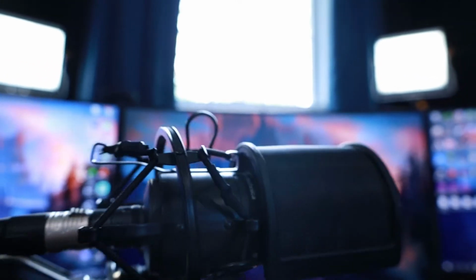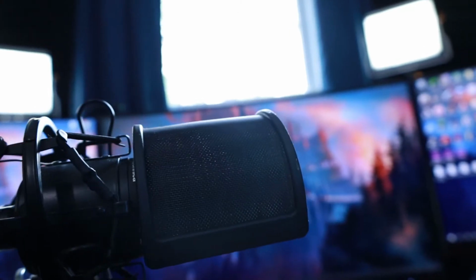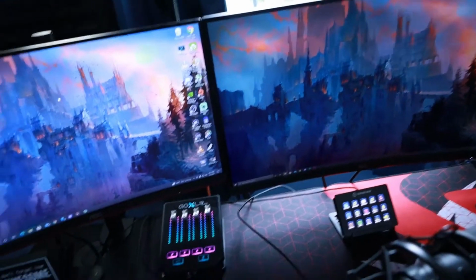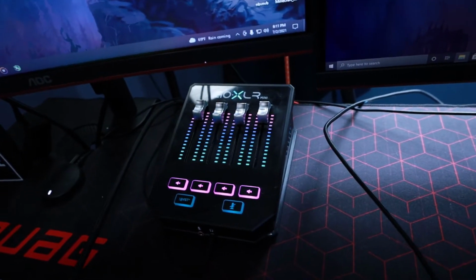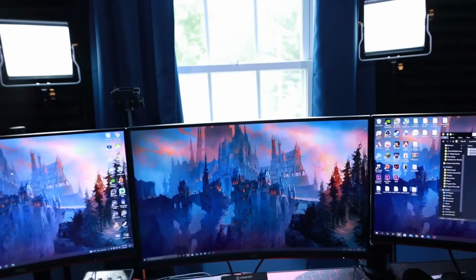It's not a Shure SM7B, but it does sound amazing. I mean, you guys have heard it on my stream. This is the microphone I use every day, and it's connected to my Go XLR Mini. I don't see the benefit of spending extra money for the full Go XLR, so everything that I could ever need on the Go XLR Mini is there already, so there's no reason for me to get the normal Go XLR, you know? So for monitors, I have 3 monitors.